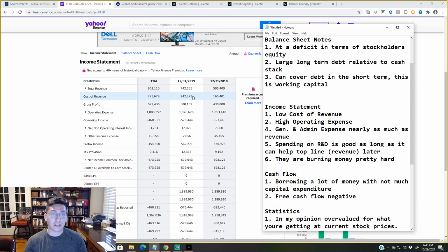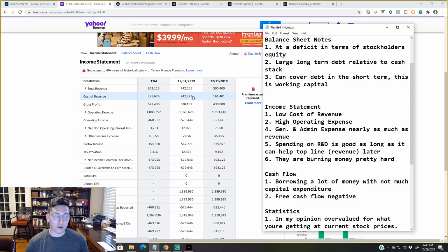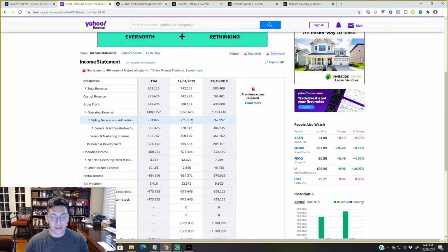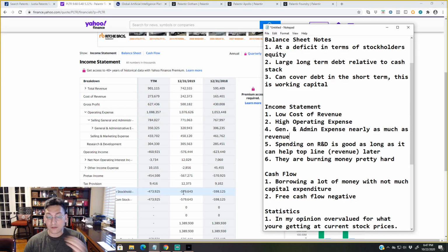Looking at their income statement, as a software company, they have a pretty good profit margin in terms of their gross profit. Software companies are known for having high margins because they are software. There's code on a hard drive, it doesn't really take up a whole bunch of real estate. But what's pretty crazy about Palantir is that their operating expense relative to their total revenues is insanely high. It's actually more than their total revenues currently. The way they're running the company right now, they're burning money like crazy.